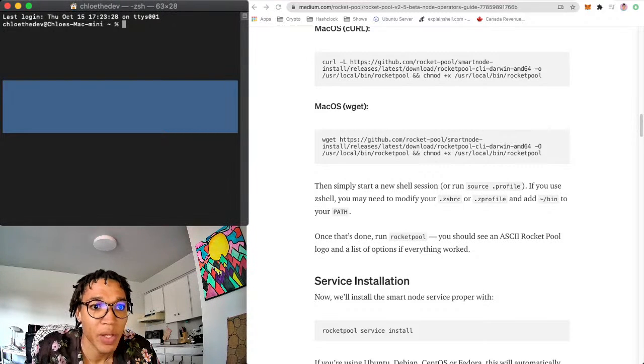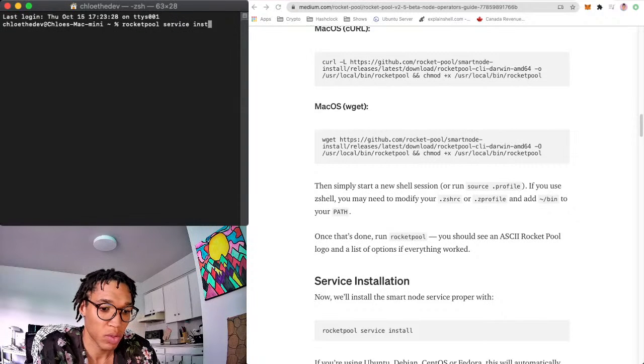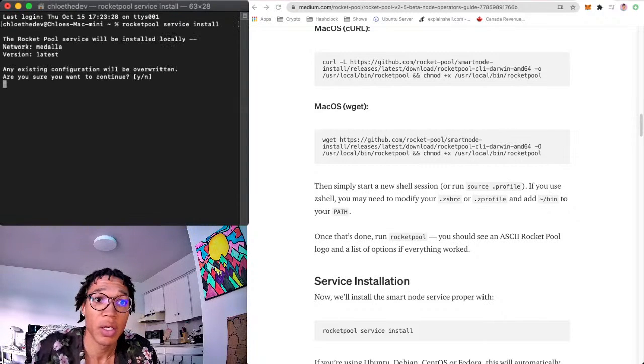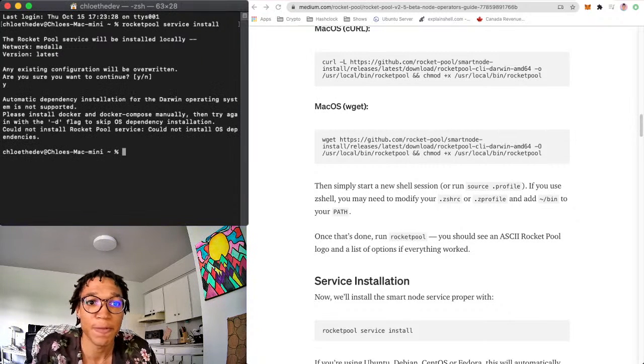Let's do that. Now, it says we can just run that, and that should work. Installed locally, latest, existing, yeah, I want to overwrite anything. Automatic dependency installation for the Darwin operating system is not supported.